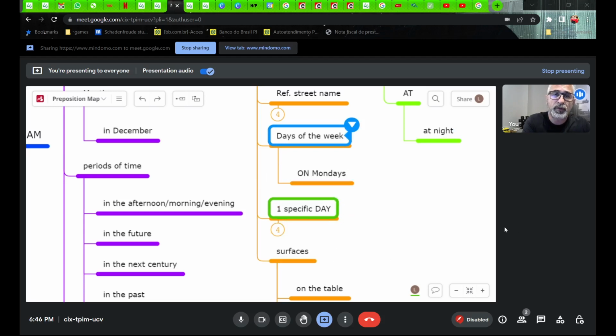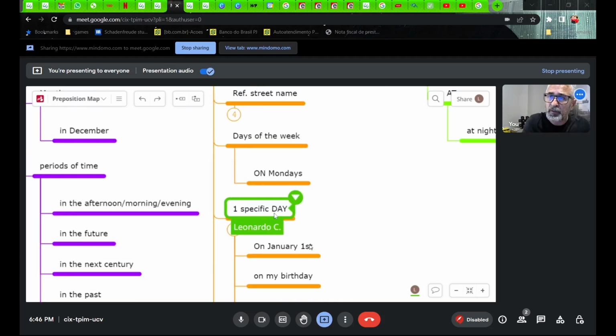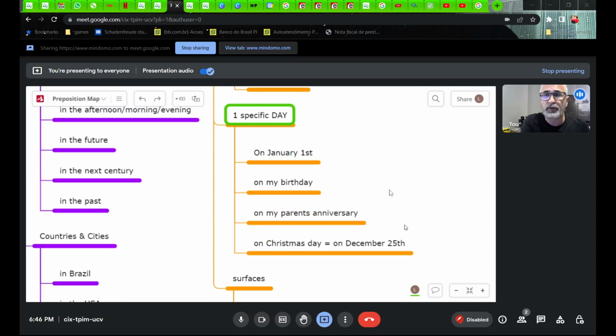Also, if you're referring to a specific day, for example, on January the 1st, or on my birthday, or on my parents' anniversary, on Christmas Day. So you're referring to one specific day. Whenever you do that, the preposition that you use is the preposition on.